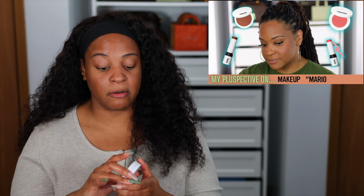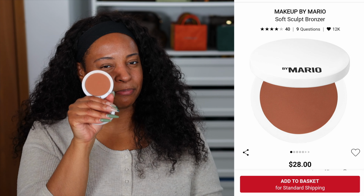And sometimes, you know, your girl want to change it up for the 1 and the 2. So if you like something that is a little bit on the radiant side, this bronzer was definitely a good hit. But if you want something a little bit on the matter side, Makeup by Mario got you covered. And again, I've been really enjoying this bronzer. This was actually a surprise hit for me.